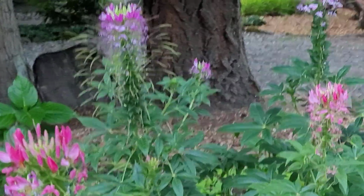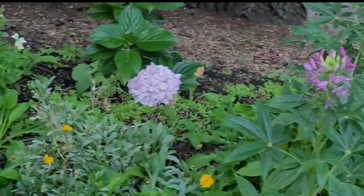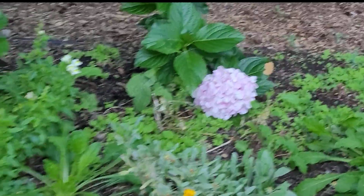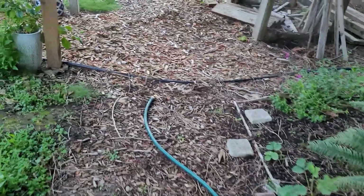These, I'm not 100% sure what they are. I've grown spider flower in the past. I don't think that's what these are. They've done really well this year, but I lost track of what exactly they were. And maybe what I'll do is I'll take us around this way.